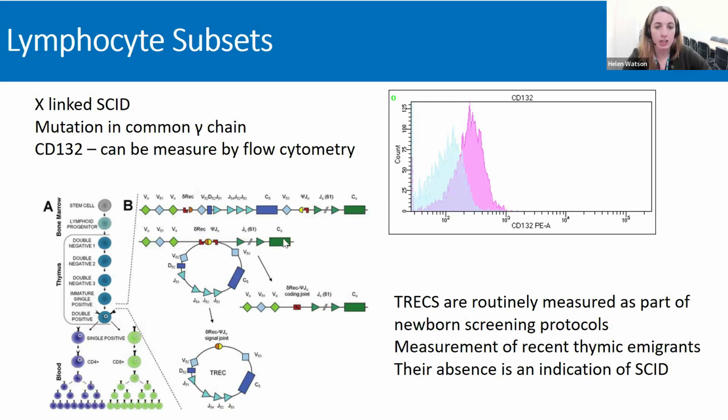And this just leads us on to mention TREC and the newborn screening for SCID. TRECs are fragments of DNA that are left over from the VDJ rearrangement and the TCR production process. So they're in circulation and relatively easily measured by PCR, and they're a good substitute for naive T cells. They're a good surrogate marker for that, and an indication that the thymus is working and T cells are being produced.